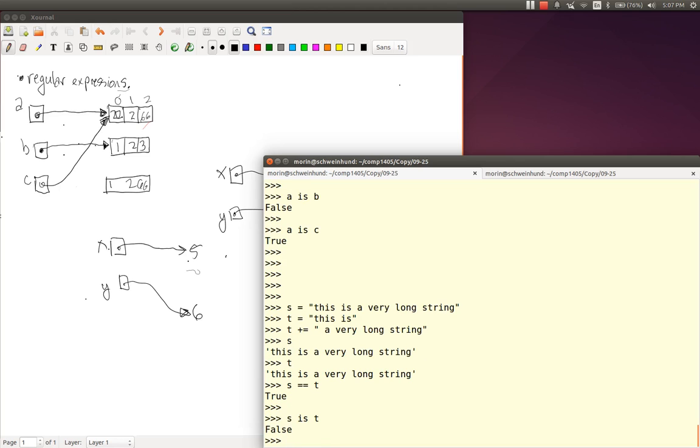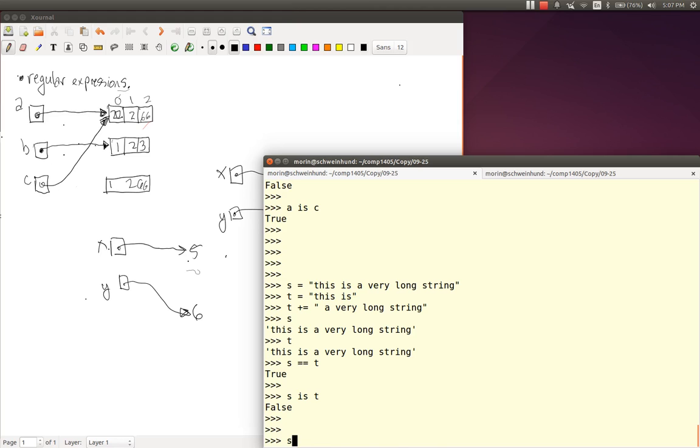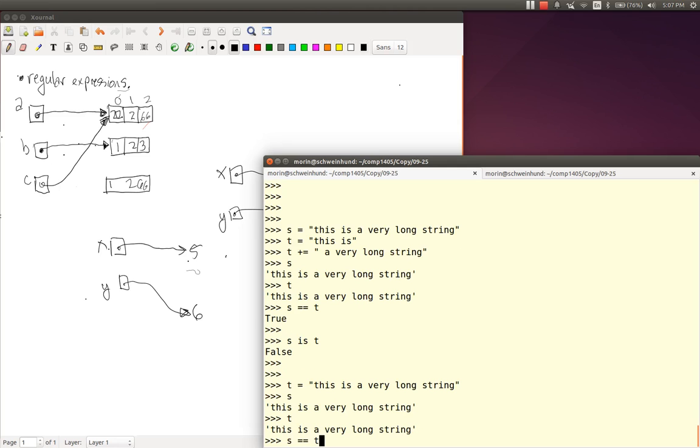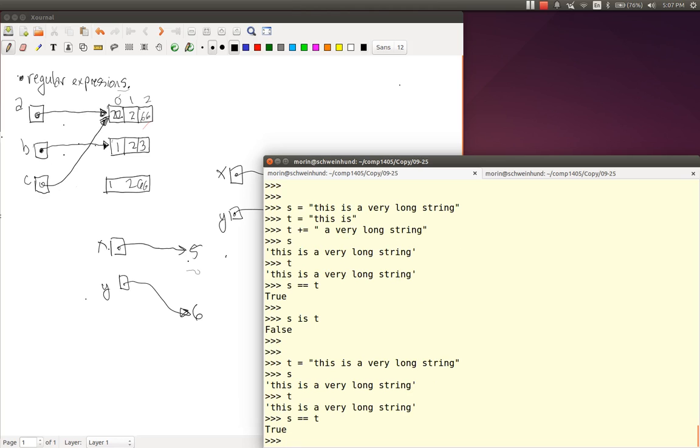Actually, we don't really know. We can't always be sure. This is not a safe thing to ask for strings. So in this case, it's not true, but it might have been true. Sometimes it is, sometimes it isn't. If I said T is a very long string, so now S, T, we ask, is S equal to T? Suddenly that's true. And that doesn't really make sense to me, or it looks to me like we created a different string T here that's a very long string than we did up there when we created S. But in fact, there's some optimization that happens behind the scenes, and Python decided that they could both be the same string.